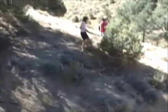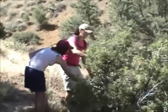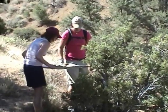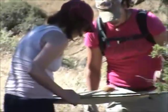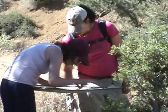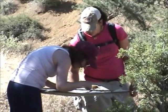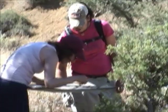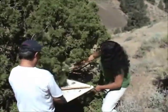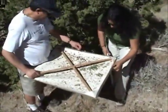All right, someone have a Sharpie? Hey Nick, what should I label the site as? Hidden Valley. Hidden Valley. Okay, here we go. Hidden Valley. Carefully see if anything moves.